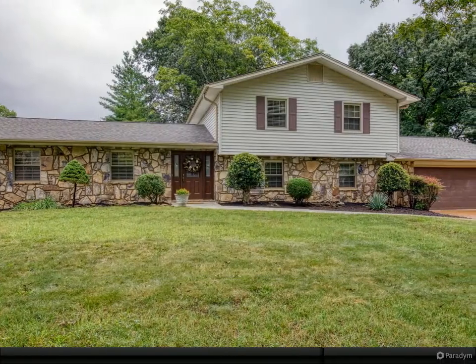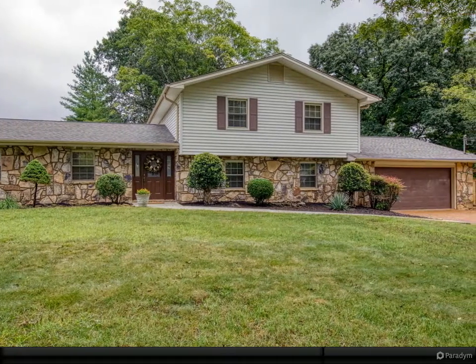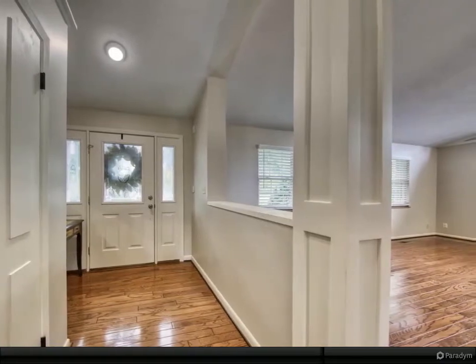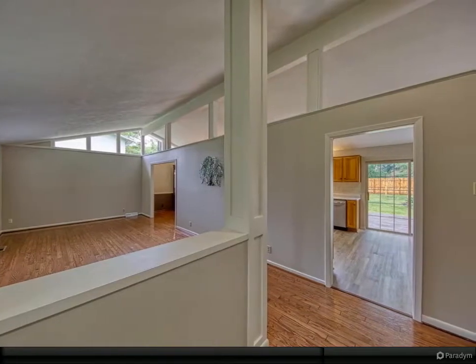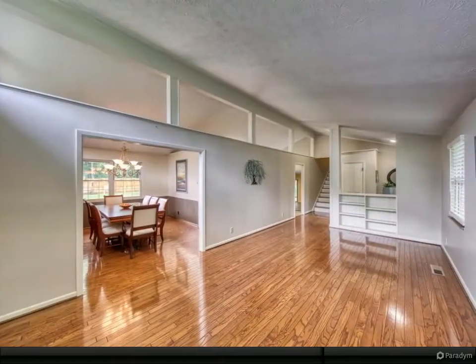Space for everything. Call for feature sheet. Perfect for entertaining or gathering in spacious living room, family room with stone fireplace, large dining room or 18x34 back deck. Detached 20x14 flex room for studio or whatever you've always wanted. Backyard is large, level, and private with new 2021 privacy fence.